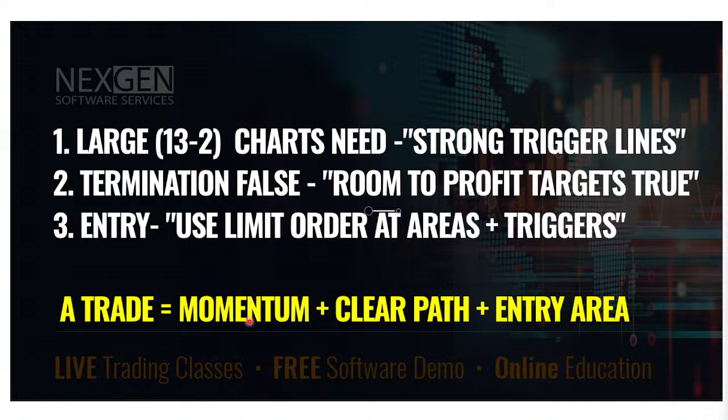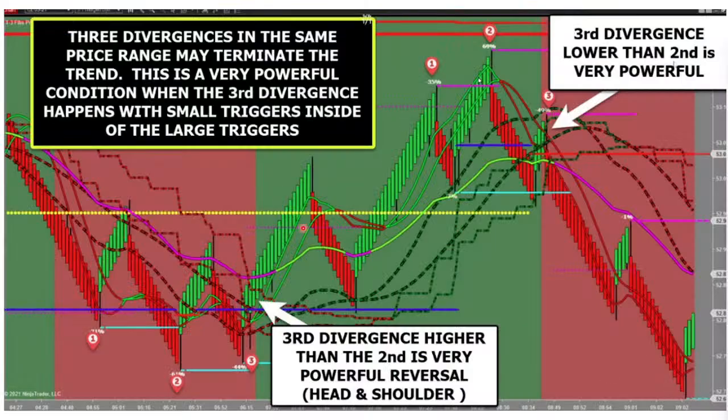Otherwise, it is 100% large chart. Momentum and path are defined on the large chart. The only time the small chart is going to mess with me, keep me out of that high probability trend trade, is if I get 3 divergences in the same price range.